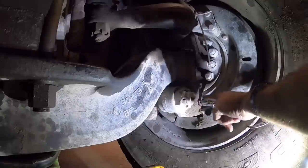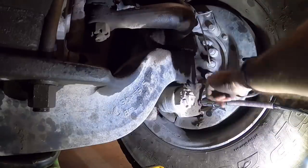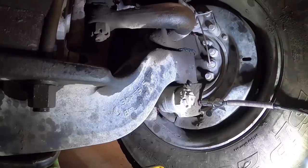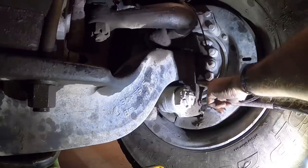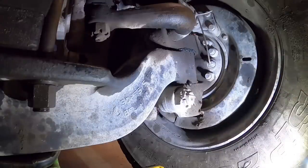The pin actually stays tight in the top and bottom and rotates in the axle, and there's actually a bearing. I guess the bearing's up here. It's called a thrust bearing, and a bearing's down here, which is where all the weight is transferred to the wheel.